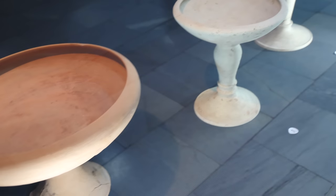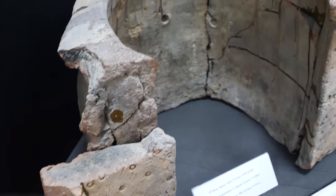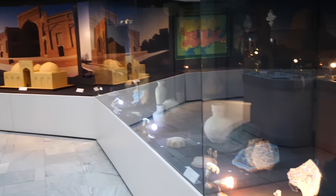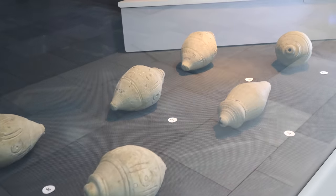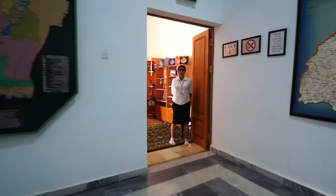There's tons of stuff to see. I personally can't show you everything, because if I did, it would take an hour or two, and this video would be way too long. But you have to come here when you come to Termez. If you really are into history, you should come here. And even if you aren't into history, you should come here just to see what this place was about. I personally think learning about the history of any destination is the best way to understand what these people went through and why they are where they are today.